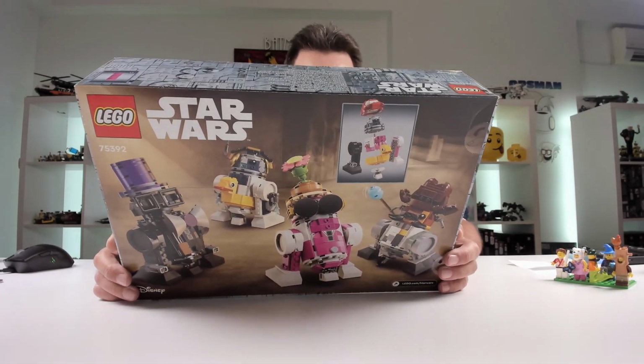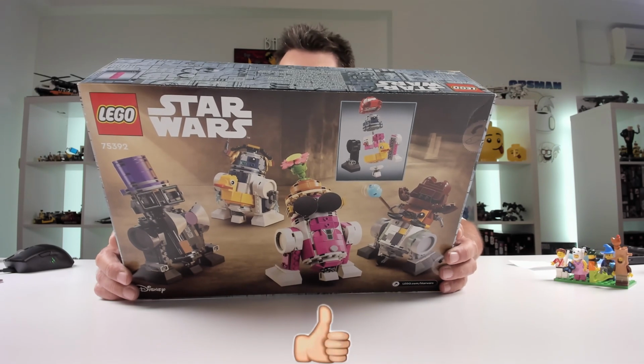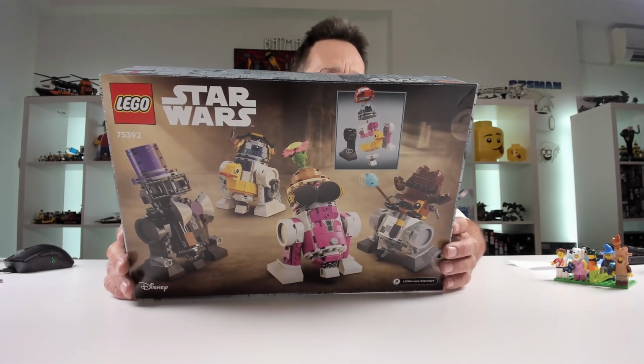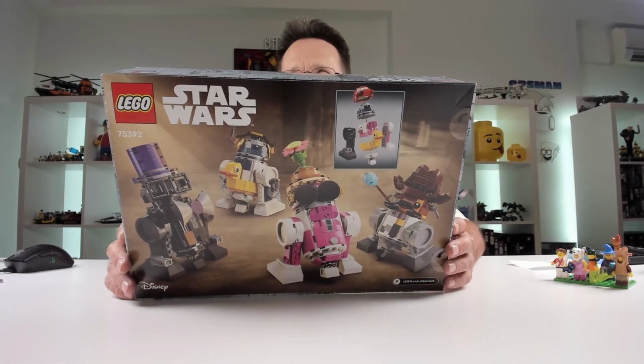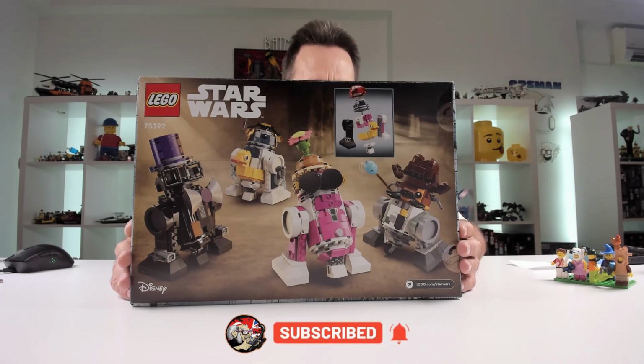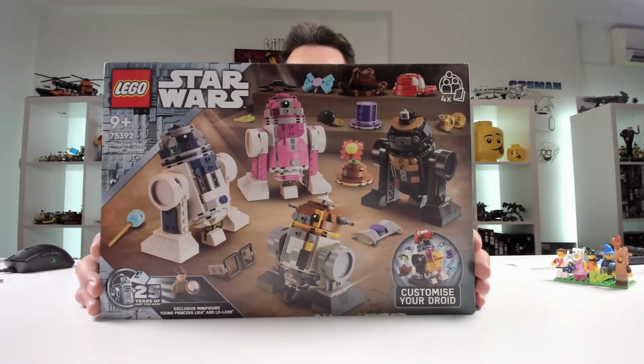Exclusive, yes. Young Princess Leia and LA-59, whatever the heck that is. I think it's the little bot that she's holding. And you can customize your droids. It's called the Creative Play Droid Builder, which I thought would be a little bit of fun. Also with an exclusive minifig, 25th anniversary again. So I have them all so far, so I couldn't not buy it.